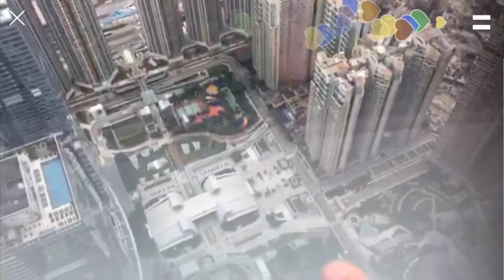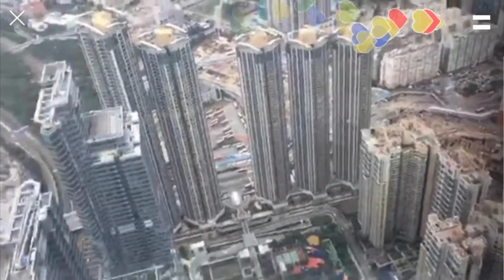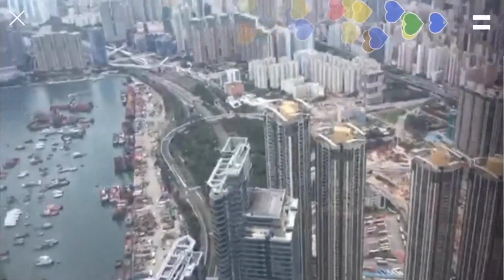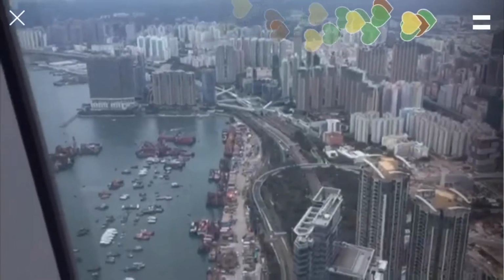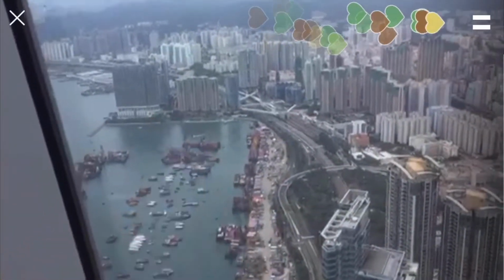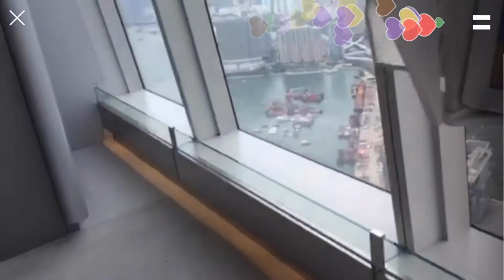So the Elements Mall is down below us, and then there's these 5 apartment buildings that surround the Elements Mall. A lot of people live out here. And there's another mall over there called Olympic. And that building is supposed to be one of the most expensive ones in Hong Kong, but I don't really like this part of town because it kind of smells.